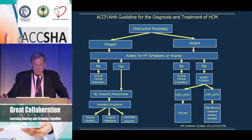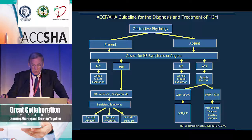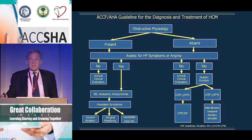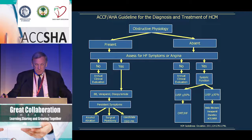Now, in the absence of obstruction in these individuals, one can simply follow them clinically if they have no symptoms. If they do have symptoms and they have preserved systolic function or decreased systolic function, we then give them optimal medical therapy with ACE inhibitors, beta blockers, and diuretics as appropriate. And with preserved ejection fraction, we consider beta blockers, verapamil, diuretics, ACE inhibitors, and ARBs, but as this group knows, the response to them is really quite poor.